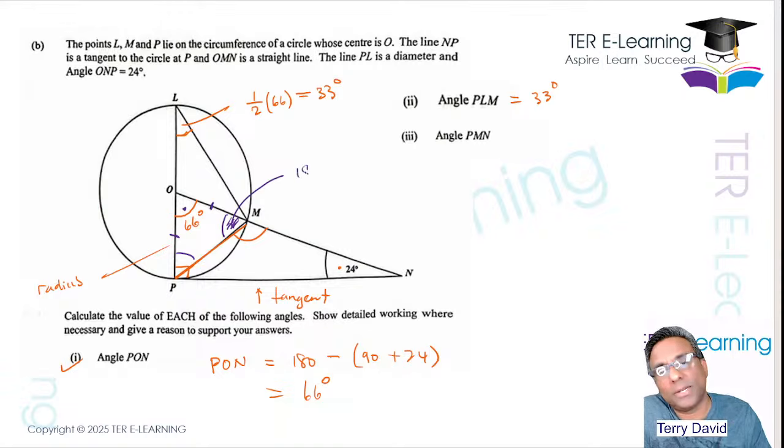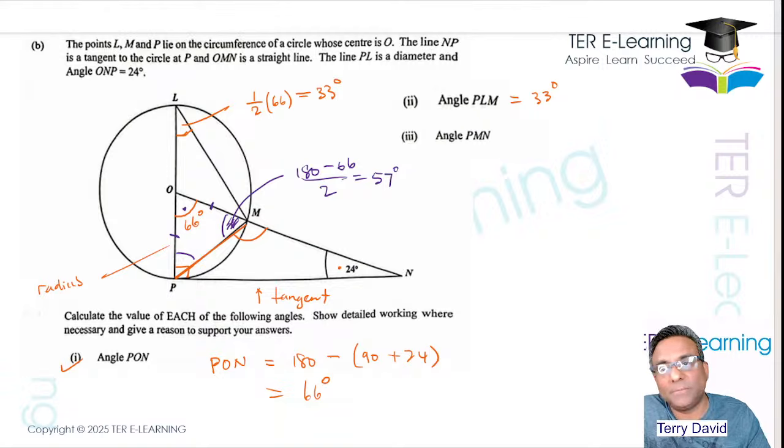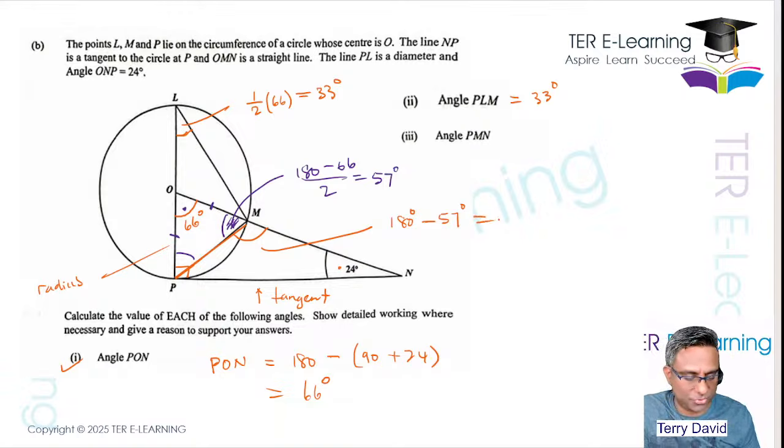That's simply going to be 180 minus 66 over 2. So that's 180 minus 66 divided by 2. So that angle there is 57 degrees. If you want to get this red angle here, which is PMN, that angle there is simply going to be 180 degrees minus 57, and that's going to be angle PMN. So 180 minus 57, you're going to get 123. So this answer is 123 as well.